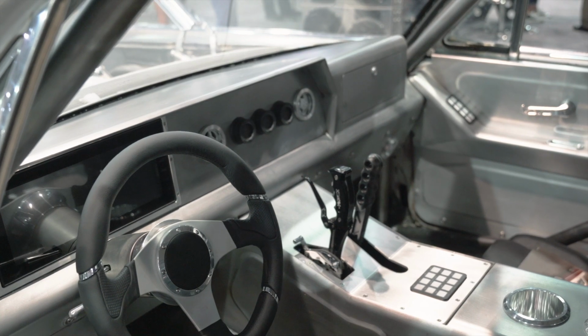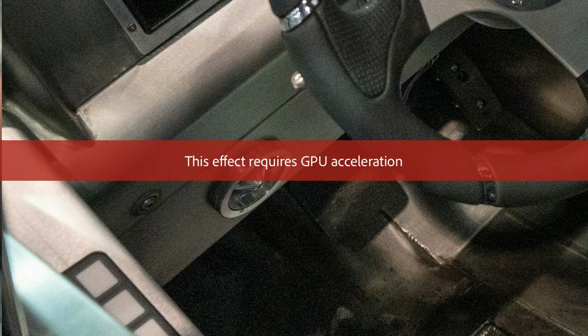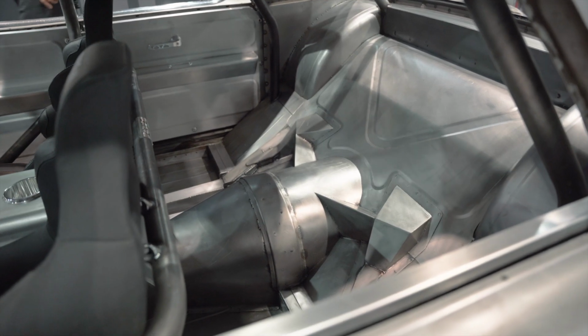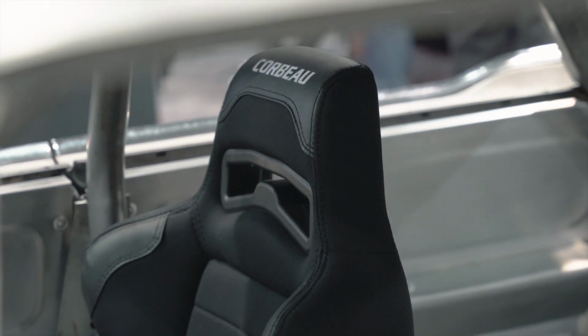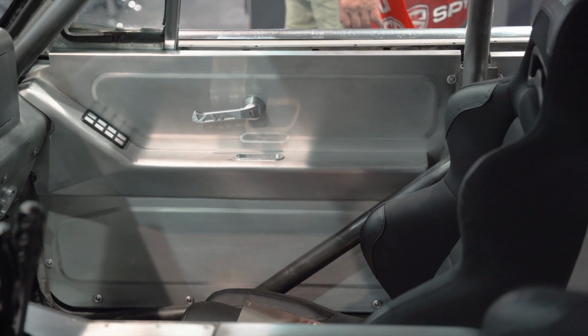So the interior, we have all Resto Mod Air. We have all their billet vents, down lowers and uppers, and we have their nice control panel in the middle. We're gonna eventually have some jumper seats in the back. We did end up putting the hoon handle in it for a little bit of fun, getting sideways and whatnot. We do have some nice Corbeau racing seats in it, and it's all, once again, handcrafted sheet metal inside. We have nice aluminum door panels.